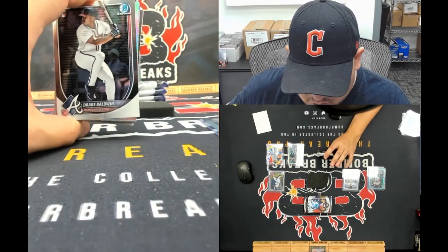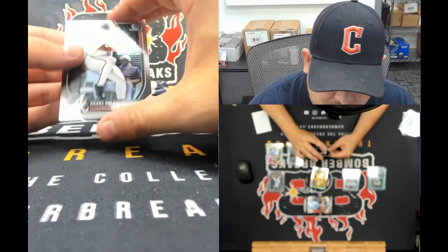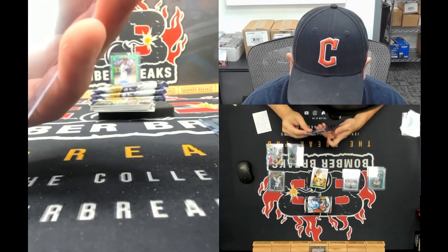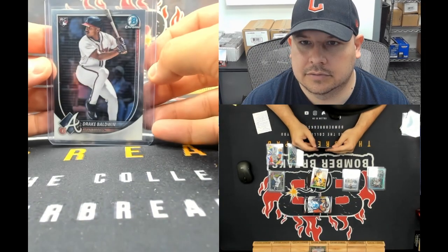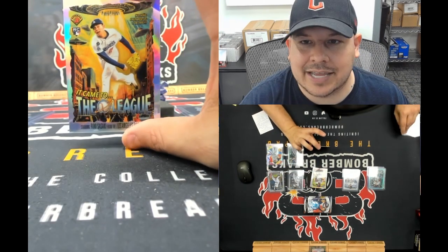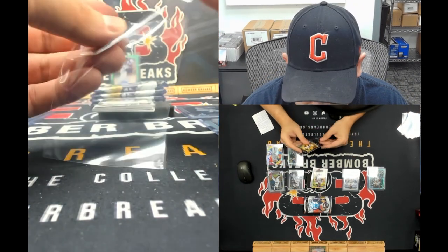To my right, we've got Drake Baldwin on the rookie here for Hot Atlanta. Drake Baldwin, rookie. Braves. This is a Rentaro Sasaki. It came to the league.